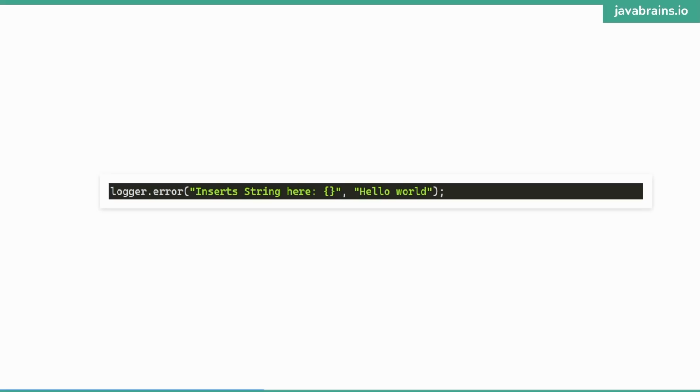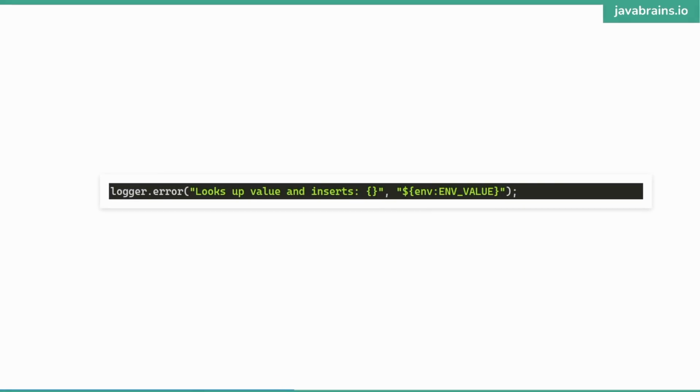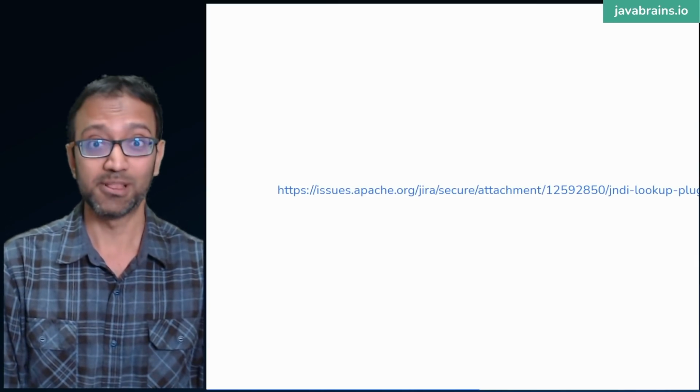However, if the string that you're passing as an argument has this special syntax, which is the $curly, then this is a clue for Log4j to actually look it up. In this particular case, the actual string within the $curly is JNDI colon. So it says, okay, this is a JNDI lookup. It's going to look up the value, and it's going to insert that in the double curlies for the template string. Another example, environment variables. Here, $curly is wrapping an env colon. In this case, it realizes, hey, this is an environment variable lookup. It is going to look this up and insert the value in the double curlies. And this is it. This is the vulnerability.